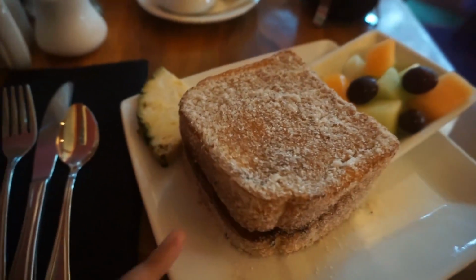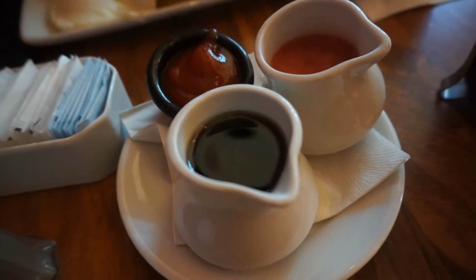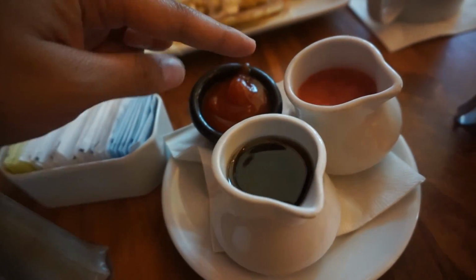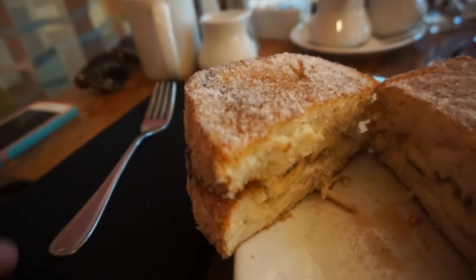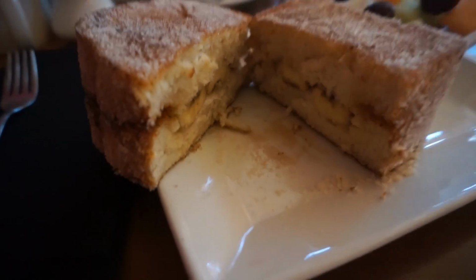And I love this, guys. They have like a little pineapple thing. Gave us these toppings. This is a really good like strawberry mix. It doesn't taste like fake strawberries, like, you know what they put on like the diner type pancakes. So this is what's inside of the Tonga toast. It looks like there's cinnamon up top, and then there's bananas inside.